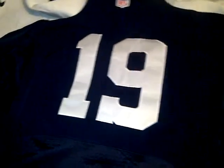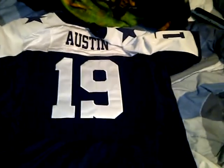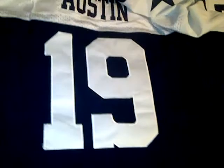Material is just outstanding. Feels great, heavy, durable. Here's the back. Fix it up real quick.